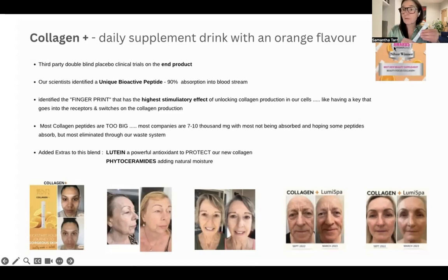So this is why, if you're looking at a collagen product, there are a few things you need to make sure of when you're looking at different products. And that's what I really want to talk to you about, because you might already be taking one, you may have seen some results, or you may be on one and you haven't really seen the results. It could all be down to the type of collagen and the absorption. So this comes in a box of 30 for a month, and it's a really nice drink. I like to mix it up with water, about that much.